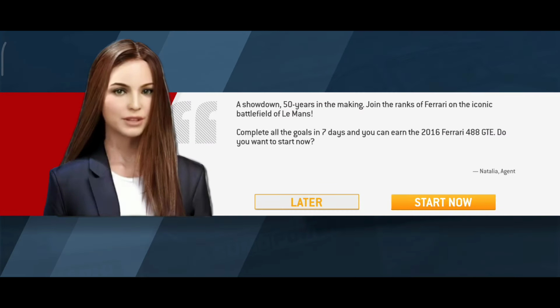A showdown 50 years in the making. Join the ranks of Ferrari on the iconic battlefield of Le Mans, complete all the goals in 7 days, and you can earn the 2016 Ferrari 488 GTE. Oh, we want to start now?